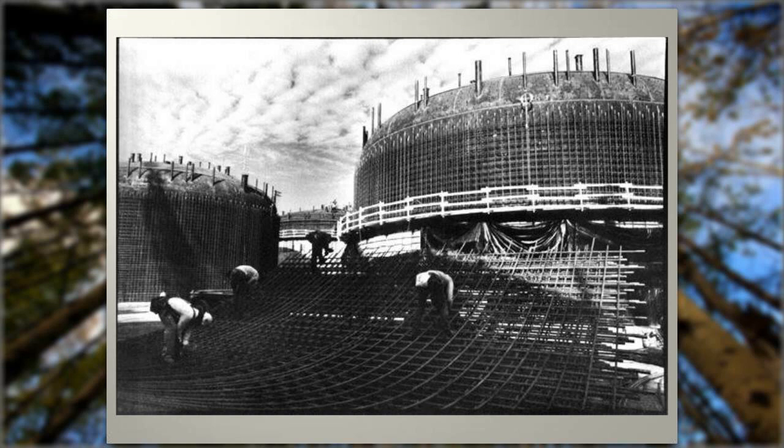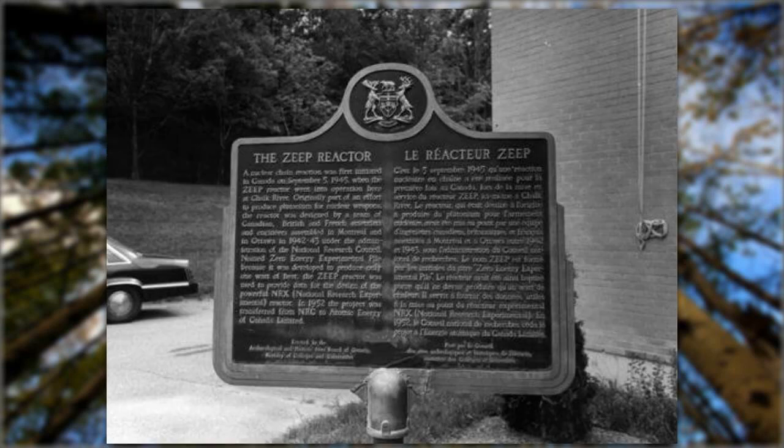Even so, they've had millions of gallons of high-level radioactive liquid waste leak out of such tanks in about three states in the United States. I'm talking here about Washington State, Idaho, and South Carolina, where Savannah River is.